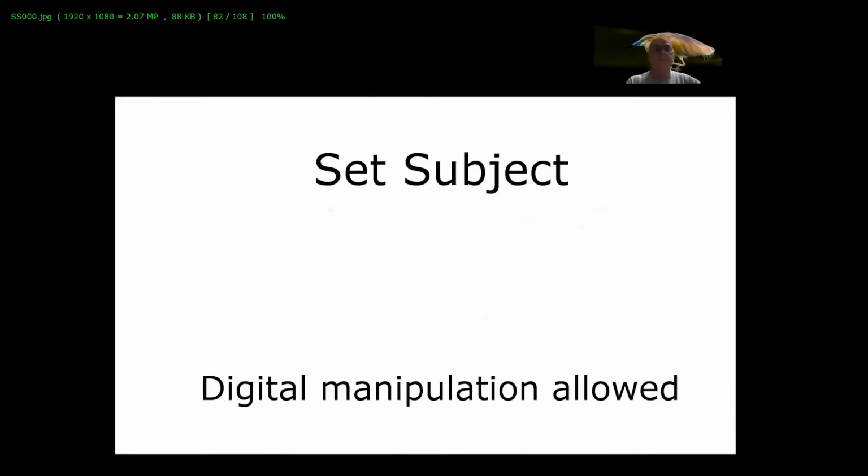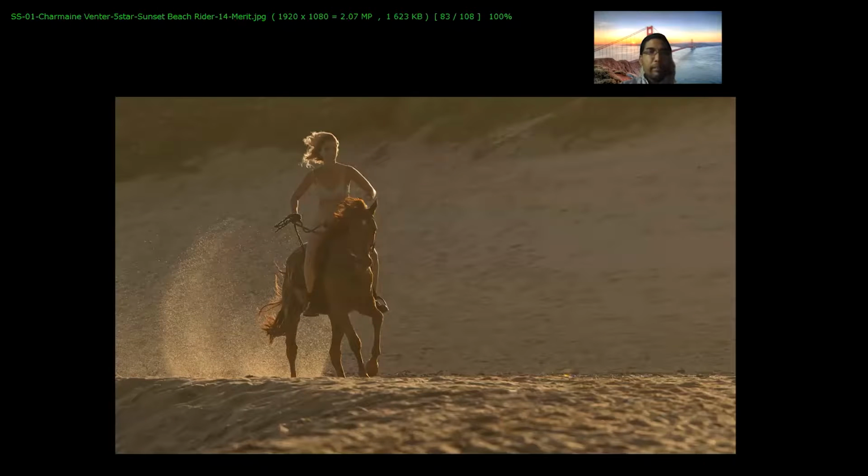Next category, set subject, which was against the light. Charmaine Finter, 5-star. Sunset Beach Rider, Merit Award.